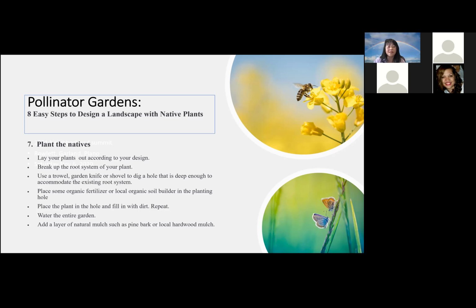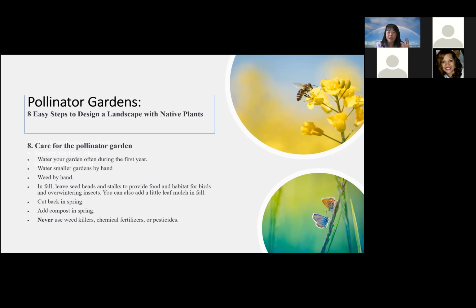After planting, water the entire garden. And then later on, you add a layer of natural mulch such as pine bark or hardwood on top of it, if you haven't done so before. And that's it. You've got a pollinator garden built.